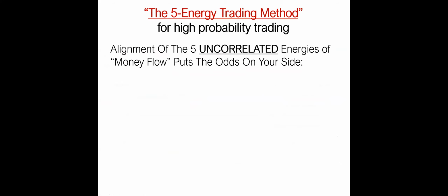It's easy to see. So we're looking for the alignment of 5 uncorrelated energies, and this is the operative word here, uncorrelated. This is not to be confused with just putting any 5 indicators on your chart. It's not what the 5 energy method is about. I've had people do that, and they send me a screen capture, and they say, hey, Barry, look, I created my own 5 energy method. They got 5 indicators on there, and I say, well, I respect your ingenuity. I respect your work ethic. Good try. But what you got, my friend, is 5 trend indicators on there. So you're only measuring one energy of money flow with 5 different instruments.